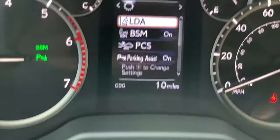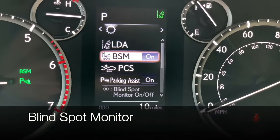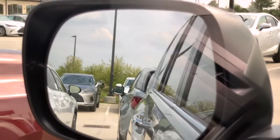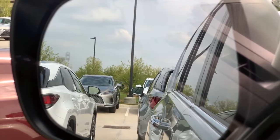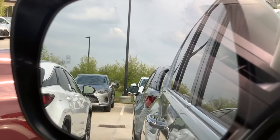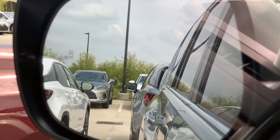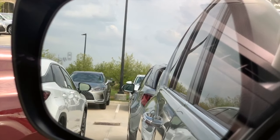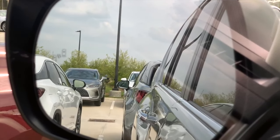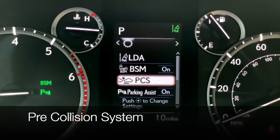I'm on my main settings menu and I can come down to turn on and off blind spot monitor. The blind spot monitor will light up in your side mirrors. If the system detects a vehicle in your blind spot, if you have your blinker on, the indicator will flash at you to attempt to get your attention so that you don't move over while someone is in your blind spot. Moving down to PCS, which is our pre-collision system.